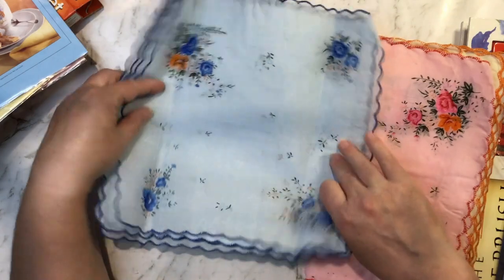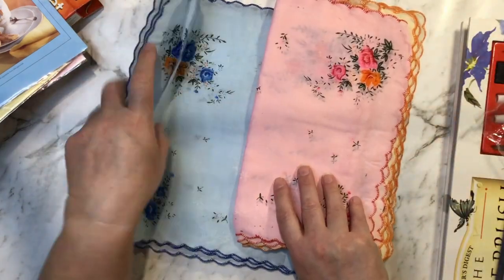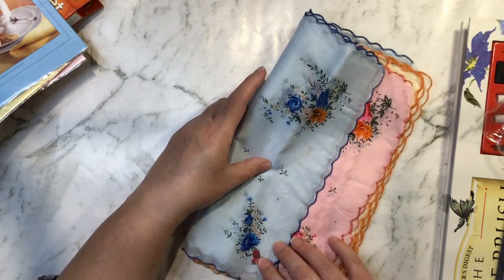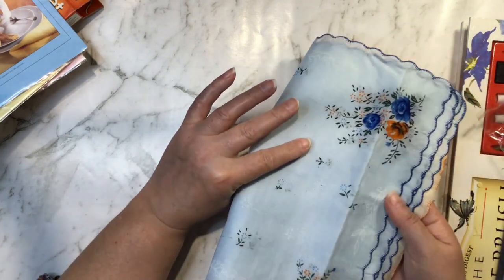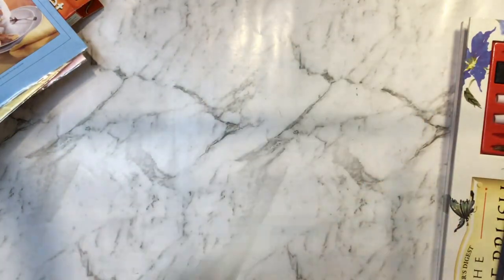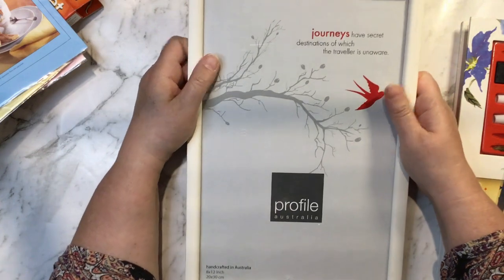I thought for botanical journals and spring-style journals, that would be really pretty. I mean, they're the more modern ones that I don't necessarily like, but yeah, they were nice and cheap for that many. So that was a bargain, which would make up for the cost of this, because this was expensive.